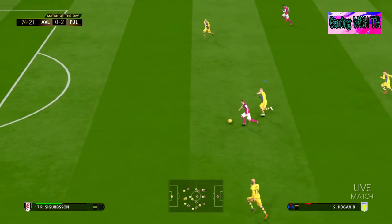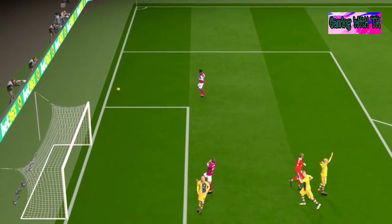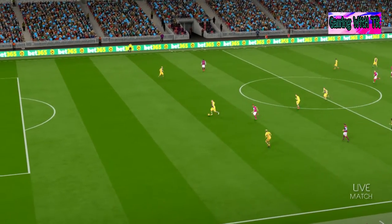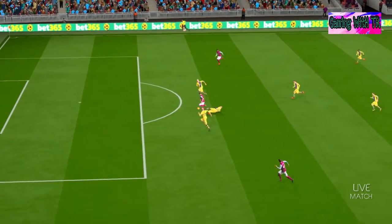Sticks in a foot to win it back. He's away, looking to shoot. Sighs all around the ground, horrible miss. Well, you can't fault the effort they're putting into it. You know, without an end product, though, it just piles up the frustration.